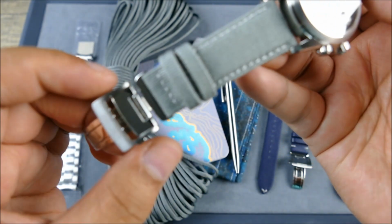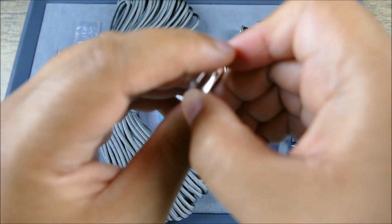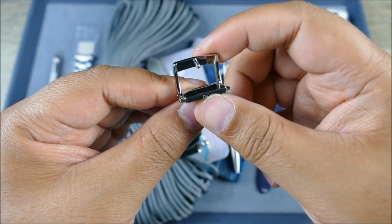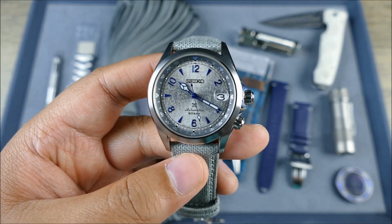Let's get into one last little detail. These are the same deployant buckles that are going to be on there. You basically hit the button here, pop that up, take this portion, put it through the hole, clip it down, and then you're good to go. So with that said, let's actually see how this wears on the wrist.